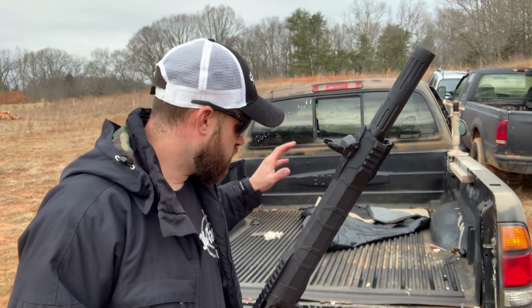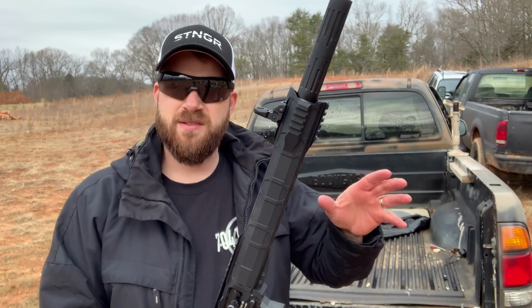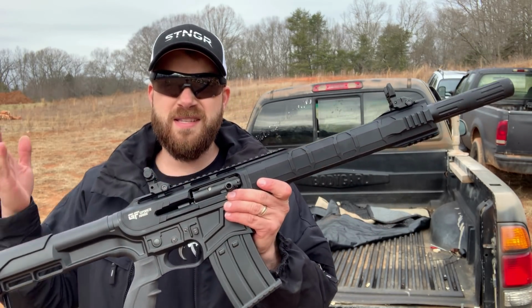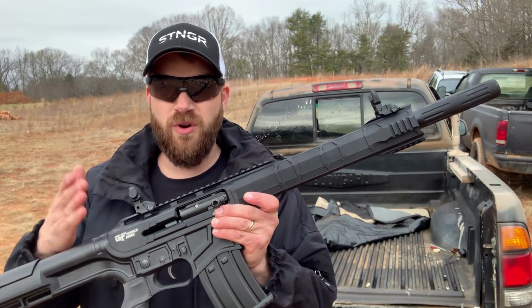The next thing I want to discuss right after price is reliability and versatility with different shotgun cartridges, and the edge goes to the AK platform, and I'll tell you why in a second. I do want to start off with the AR platform though, because it actually is pretty darn versatile.